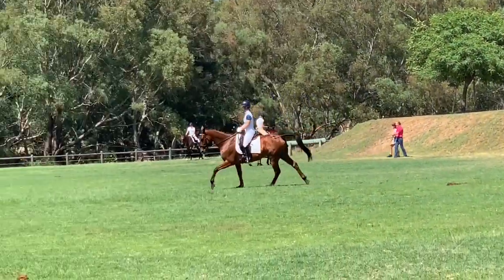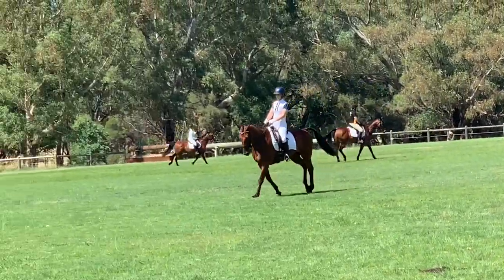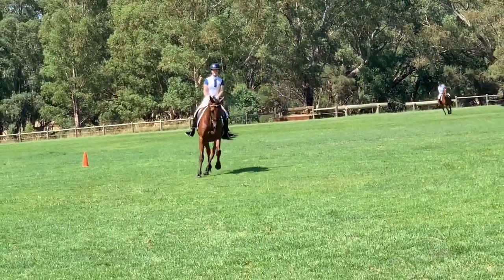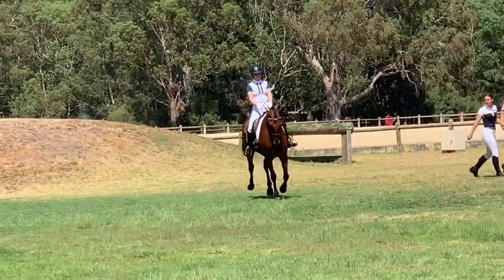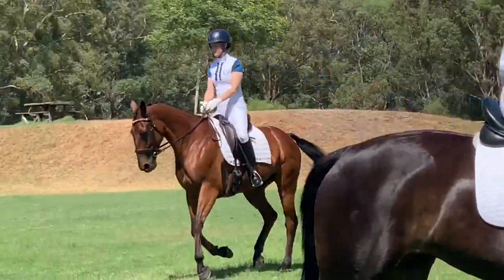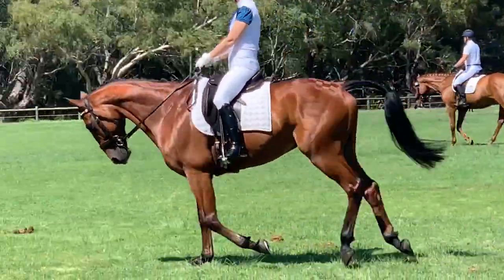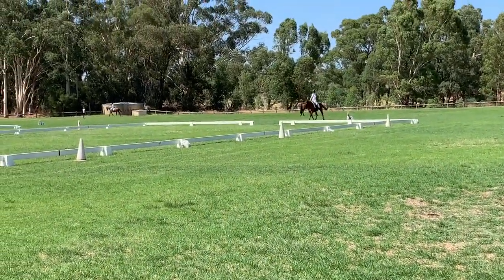So here is our warm up for our second test, which was the prep test. And because we'd already done a canter test, I kind of wish that we had just entered two prelims, because it wasn't super necessary for him just to do a walk trot test. And since it was second, it seemed a bit of a waste not to be able to do two prelims.